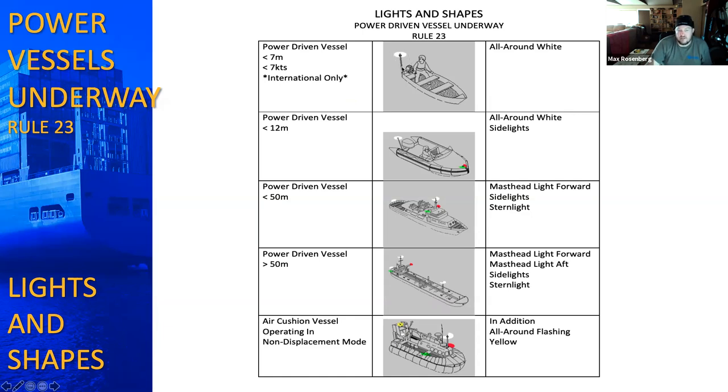So that's going to look just like an anchor light, although you'll know the difference if you see something like that, probably because you're going to hear the outboard chugging along, and the light is going to be fairly close to the water. You'll notice the staff on a small power vessel like this is probably only going to stick up about 3 feet. So if you see a small all-around white light, very close to the water that appears to be moving, that's going to be a power-driven vessel of less than 7 meters, and they're not going to be a very fast boat.